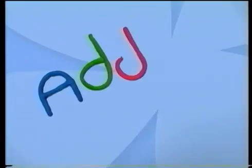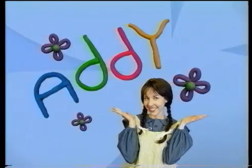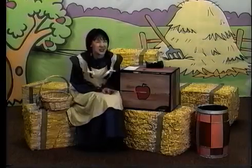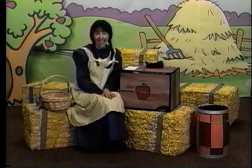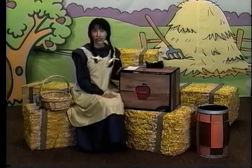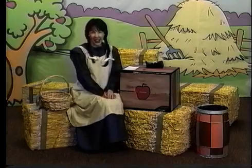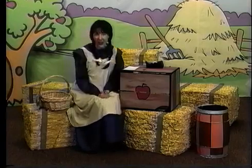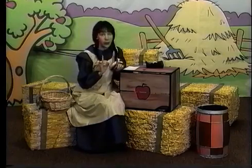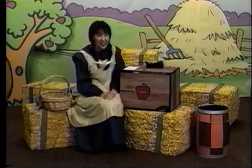A, D, D, Y, Addie. Hi! Today we're making dot patterns. Here I have some pennies, tape, and index cards. We'll make dot patterns by placing the pennies on the cards. Let's start with the number 1, okay? We only need to put 1 penny on the card to make the dot pattern for 1.